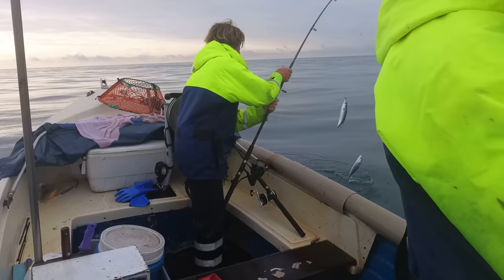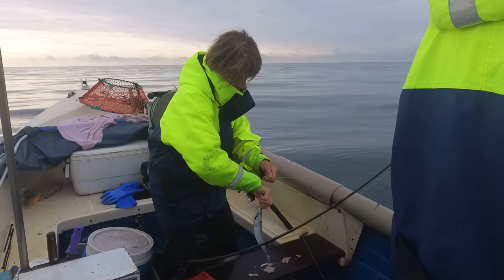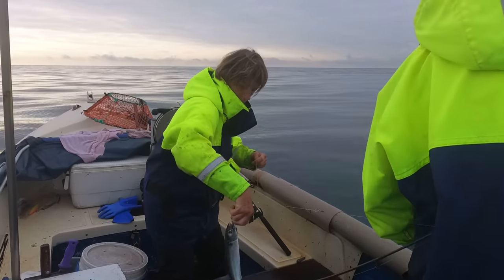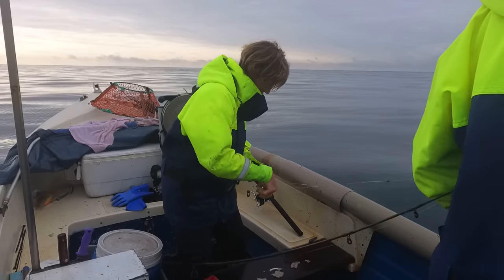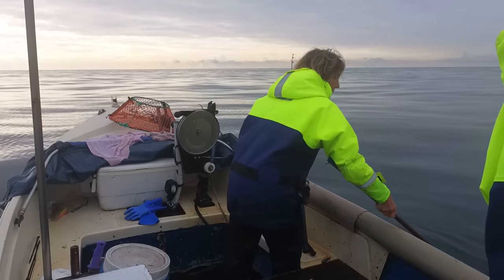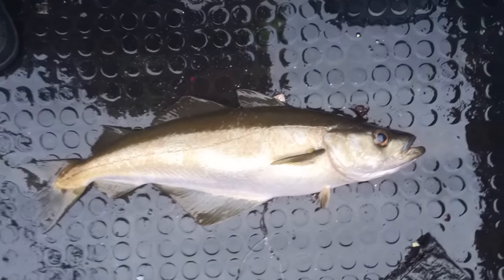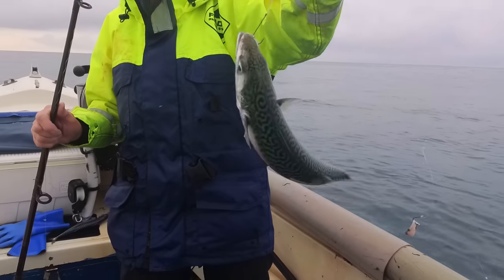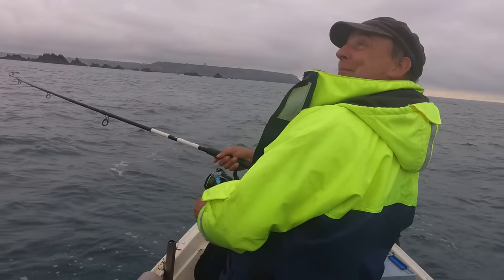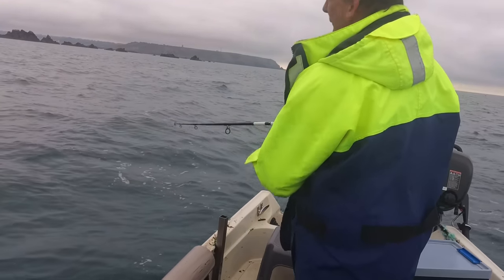Okay. Suddenly got into some mackerel. Need that net. Ready? Okay, good. There's the pollock we just had. Well, I just had. My camera went flat just a second ago. Oh, the nice big mackerel. Got some big ones around. They're over there somewhere. I don't know if the camera will pick them up.